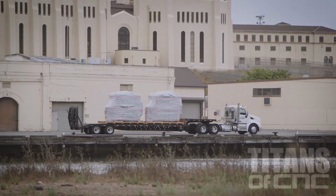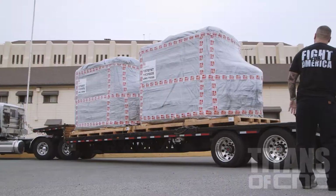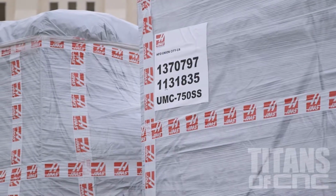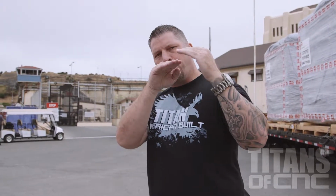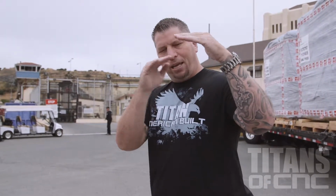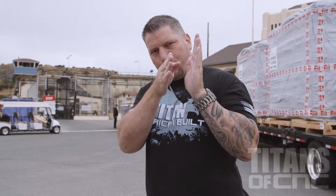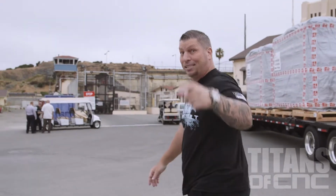All right, so today is an exciting day. We're outside the gates at San Quentin Prison. It's Christmas again. We got two UMC 750 SS super speed machines, 5-axis machines. We gotta make sure that the machines can actually fit through the doorway. So you literally have a couple inches of a gap from the machine to the top of the doorway. And then we gotta put these rollers under these very heavy machines and squeeze them right through that door. So if we wanted a little drama, we got it, because we're not sure if we're gonna make it, but it's an amazing day. Let's check it out.